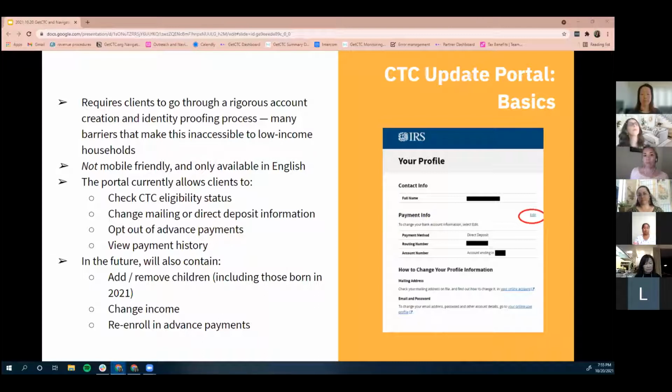Hopefully in the future, the update portal will allow families to add those children born, but that's not the case just yet. It also will allow families to change their income. So if the last return that they filed with the IRS had a much higher income than what they anticipate having in 2021, and that reduction in income would make them then eligible for those advance payments, they should in the future be able to change that income.